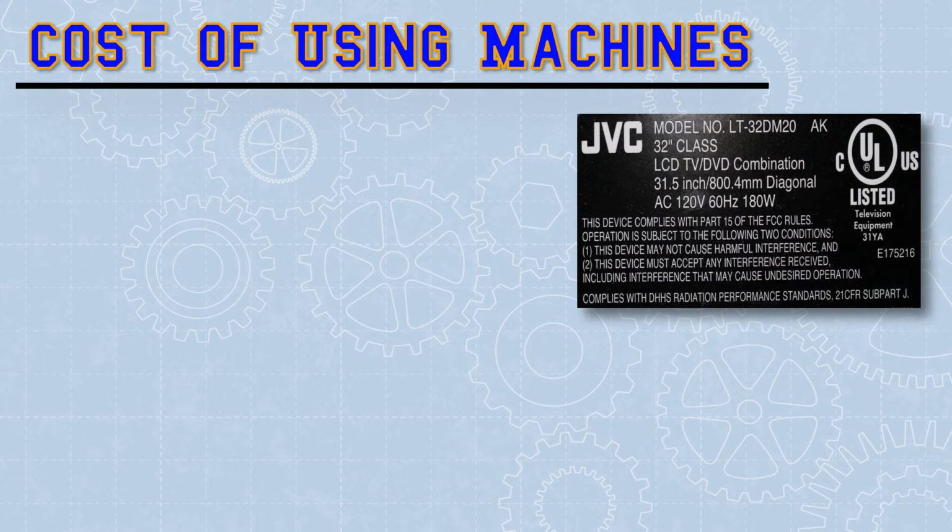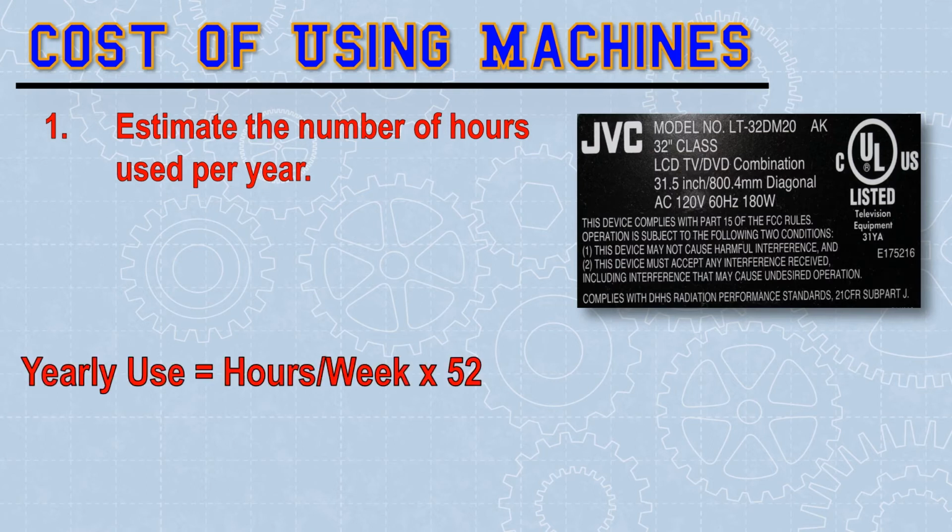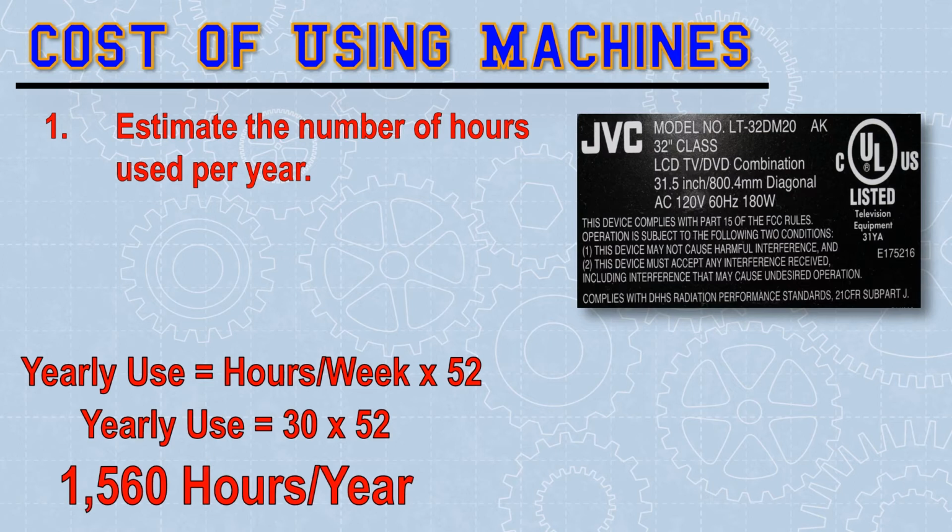You can calculate how much it costs to operate the machines you use by using those nameplates. All you need to find is the wattage, the cost of electricity, and the number of hours a week each machine is used. You can estimate the number of hours the machine is used each week, then multiply by 52 to get the yearly use. Using this TV nameplate as an example, we can see that it's used for 30 hours each week, and then we can find how many hours it's used per year: 1,560. This is because there's 52 weeks in a year.